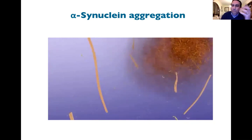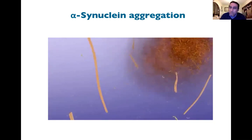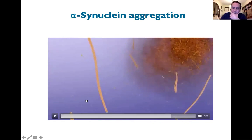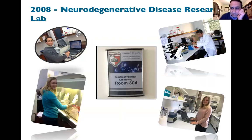and then somehow this is going to cause the cell which makes the dopamine to die, and therefore there's going to be a deficiency, a lack of dopamine, and hence the Parkinson's disease. Okay. So again, this is another image showing all those orange dots would be the aggregates, the clumps which are forming in a neuron which makes dopamine inside the brain, in that part of the brain which makes dopamine.